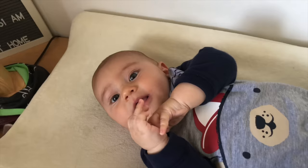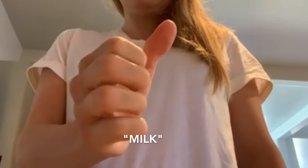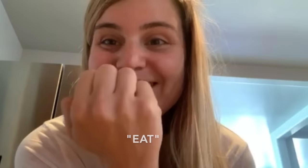Here are a few simple signs that have really helped our days to go more smoothly around here, and note that these are not American Sign Language signs necessarily, but they are easy ones for your baby to do and easy for you to understand. So we do milk, eat, change, more, and all done.